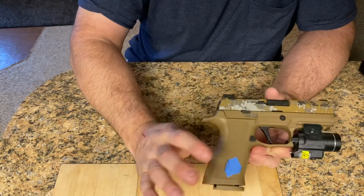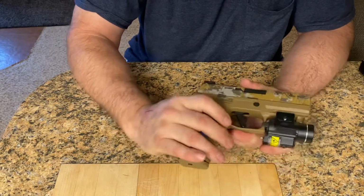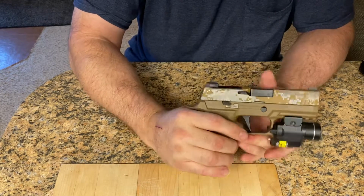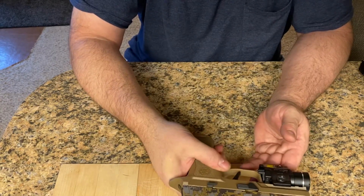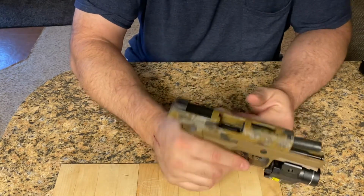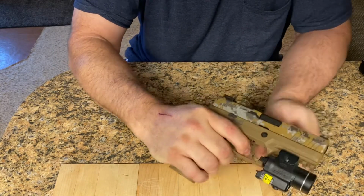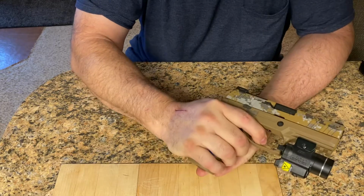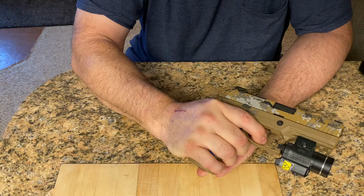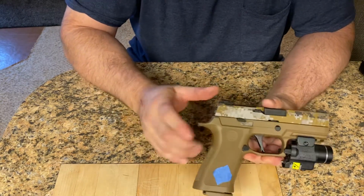It has an ambidextrous safety in the sense that you can switch which side you want it to be on. I have it set for left-handed because I push with my finger most of the time. But some people like it where their thumb is, and that's where it originally comes. This does have a pretty decent trigger. As you can see, we're clear. It's a little spongy, and I'm not the only one who says so. And then when you let off, it has a little longer reset than the other pistol, and then it fires again. It doesn't have the double action feature because it doesn't need it. It's just ready to go.